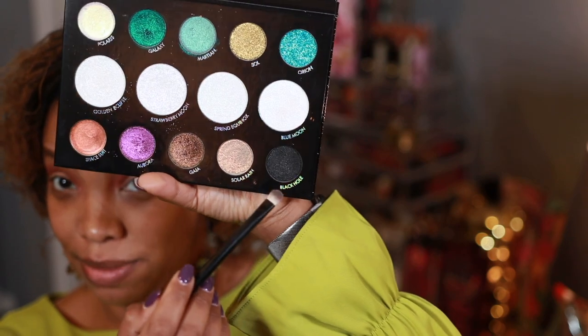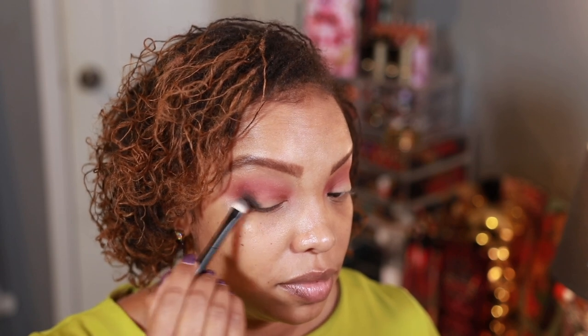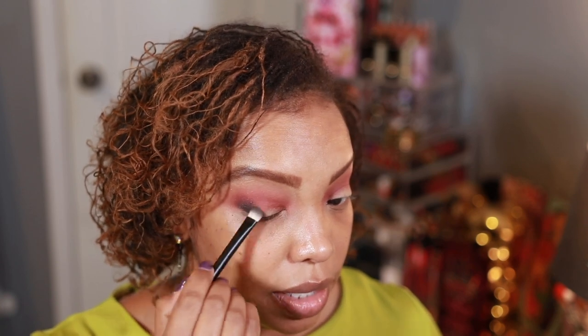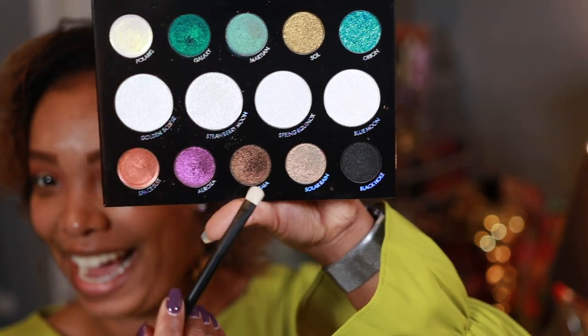So I'm gonna jump in with the shade Black Hole, which is a nice little creamy type of black matte situation. And I'm just gonna pick this up with a reference 02 and apply it to the outer V, because that's what we do around here. And I'm just gonna try to keep it here in this area. There we go.